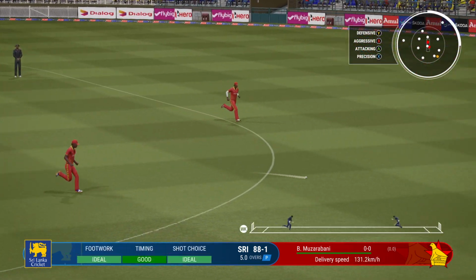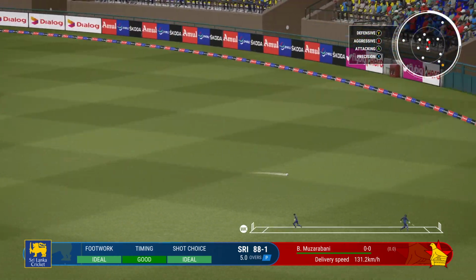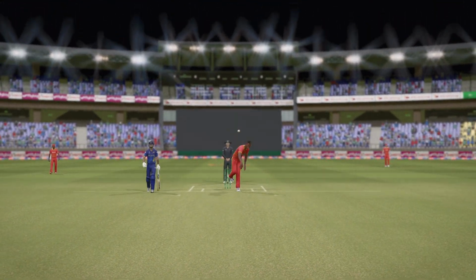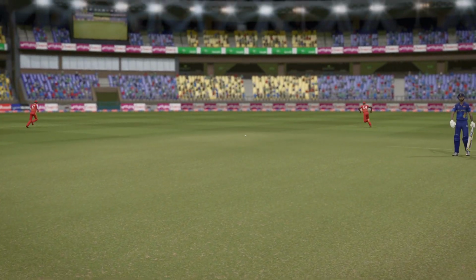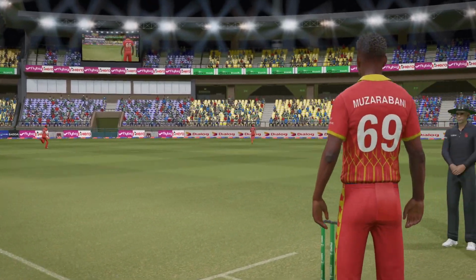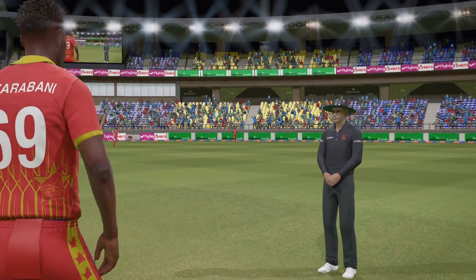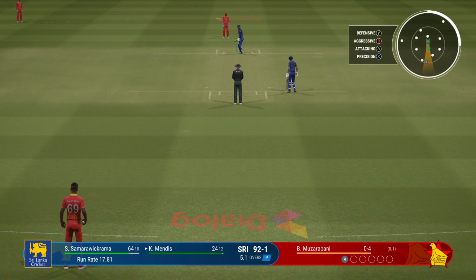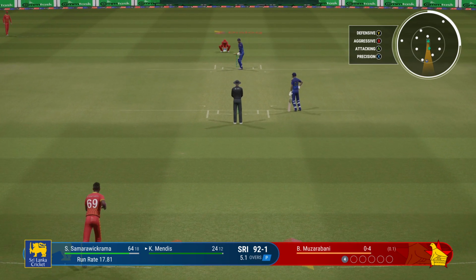Great shot through the gap. Well, you sometimes just have to stop and admire batting like that. Gets onto the front foot early, well timed, and four runs. Can't afford to go too full again. It does help to switch up your deliveries just to keep them guessing.